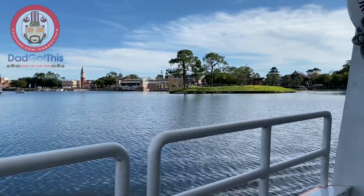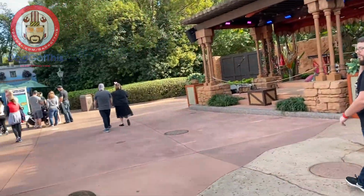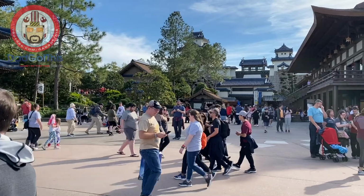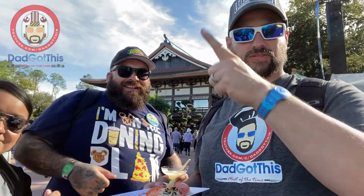We are taking the boat across the lagoon because we are heading for Japan. Dad is here for the sushi donut. Dad's in line for the sushi donut, and unfortunately, it's a line. I need this though.